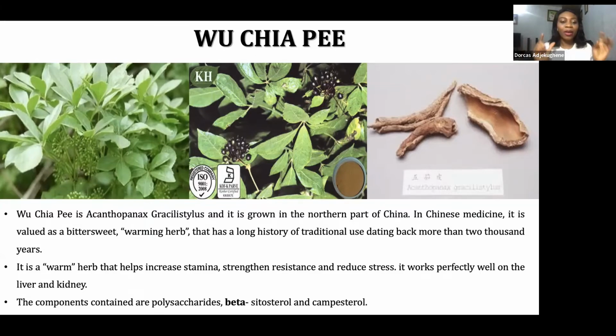Now, it's called Acanthopanax gracilistylus. Excellent. And it's grown in the northern part of China and some other regions within the Asian territory. Now, in Chinese medicine, it is valued as a bittersweet warming herb that has a long history of traditional use dating back about 2000 years. Now, this warming herb called Wuchai Pi increases stamina.